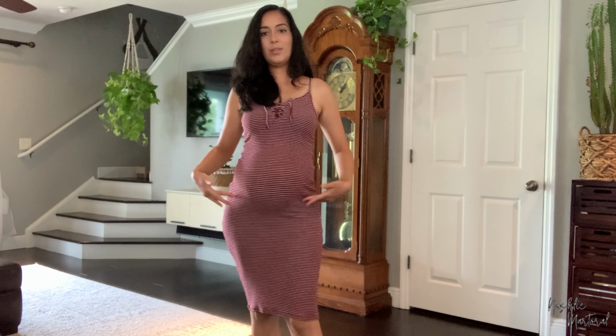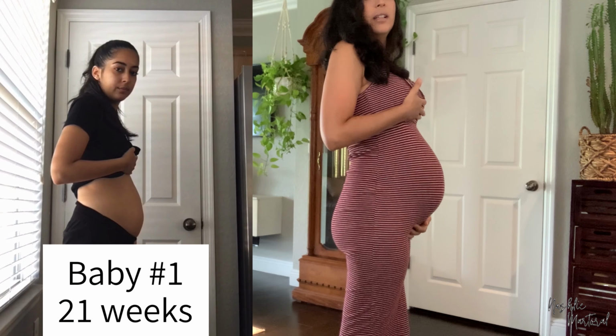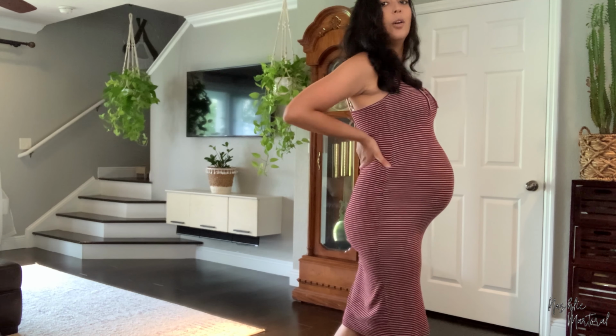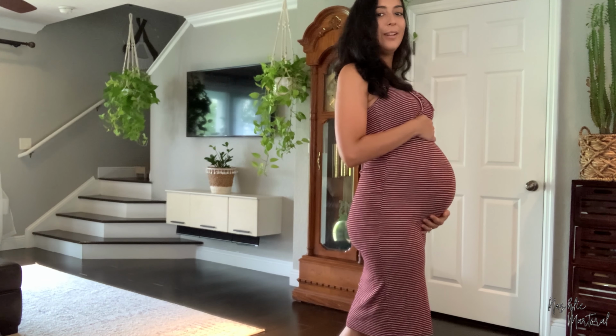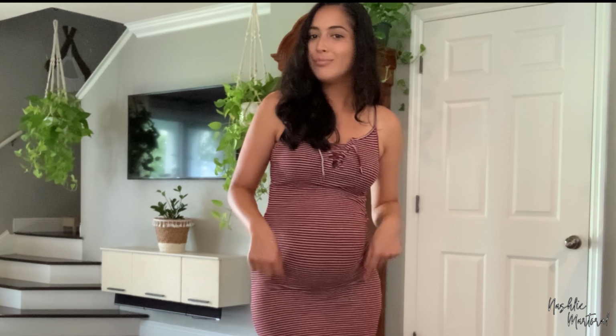Okay, so at 22 weeks, I feel like you can now see it from the front. She is fully here. We know that I'm pregnant, and then I turn around and there she is. We are really pregnant. We're growing. I keep saying that because I'm like, are you sure? Is this really happening? Like, am I really pregnant? And the answer is yes.